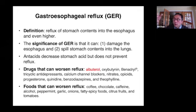The reason why it worsens reflux is that there's a little trap door between your esophagus and your stomach. And that trap door opens up when you swallow food or drink water, okay? But then when you're not eating anything, it shuts down to prevent stuff from the stomach going back up into your esophagus. But albuterol and these other drugs relax that sphincter, that trap door that I mentioned. And therefore, you can worsen reflux basically with albuterol, okay?